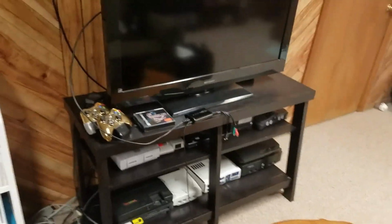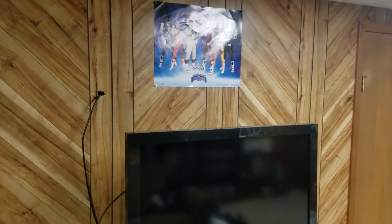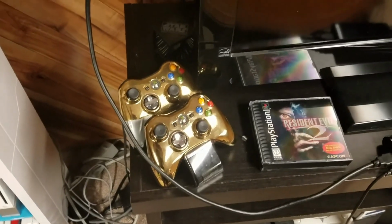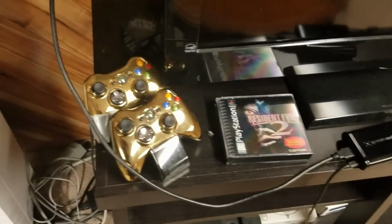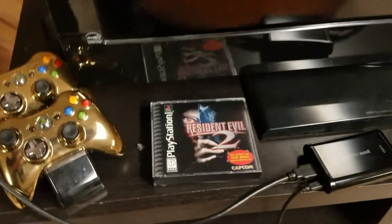And then you've got my setup. So we got my TV with a Power Ranger poster above it, because Power Rangers are fan-freaking-tastic. My two C3PO Xbox 360 controllers, one that came with my Xbox, and the other one I just bought because my other one, you can see, has duct tape on it because I dropped it. And yes, I dropped it, I didn't throw it. And that's what I'm currently playing, Resident Evil 2.